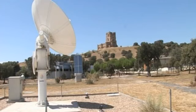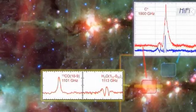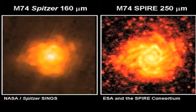Data is flowing in that reveals the earliest stages of star formation, giving us a picture of the abundance of water in the Milky Way and showing us the galaxies in our universe that give birth to new stars.